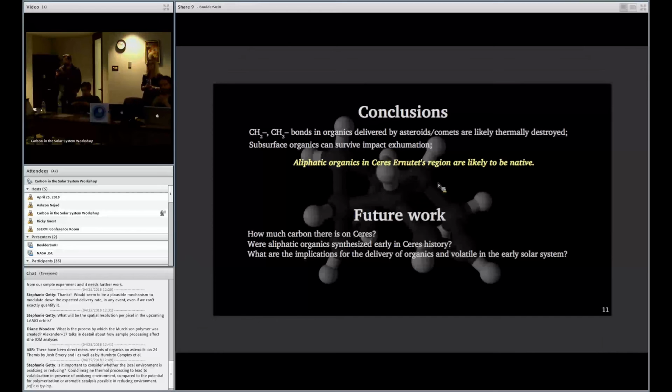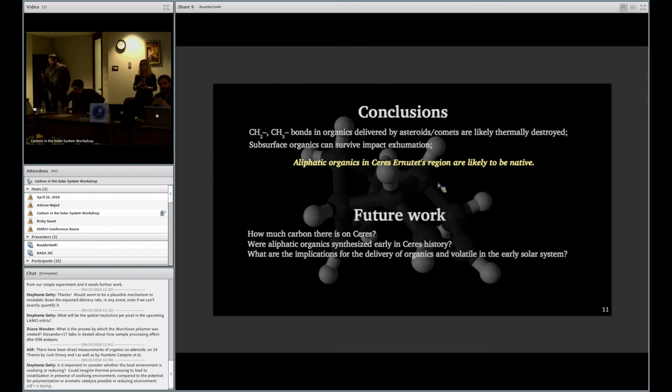So the conclusion here is that based on the observation, and lab work that shows that the aliphatic compounds are subject to thermal degradation, we then conclude that it's unlikely that these organics on Ceres were delivered by impactors. It seems more likely that they were formed within Ceres and then redeposited and redistributed at the surface by collision. So in other words, the aliphatic organics on Ceres may be native to Ceres.